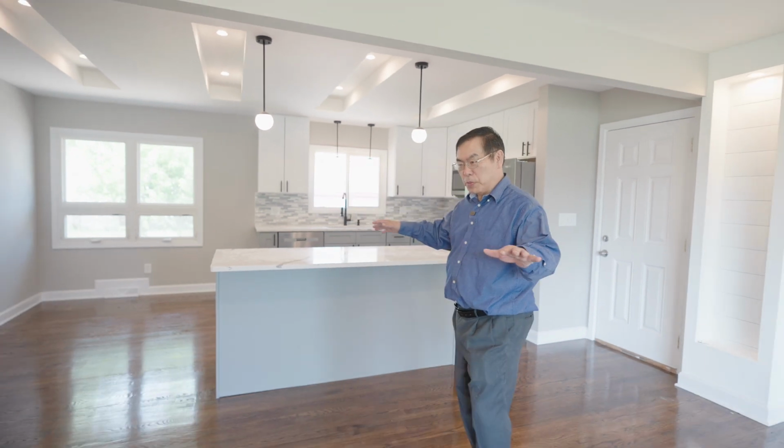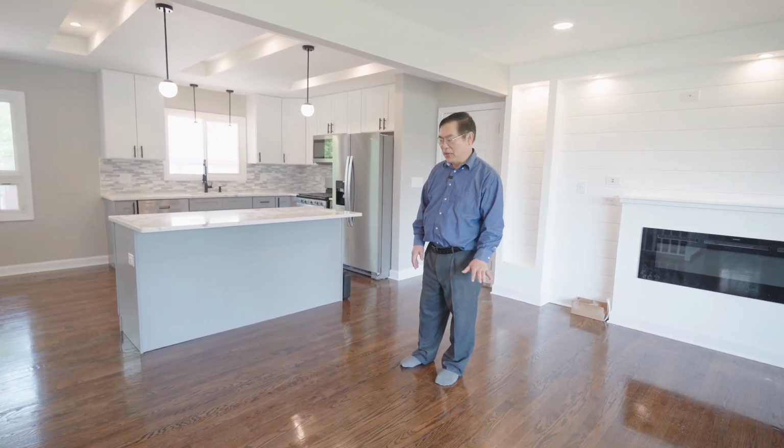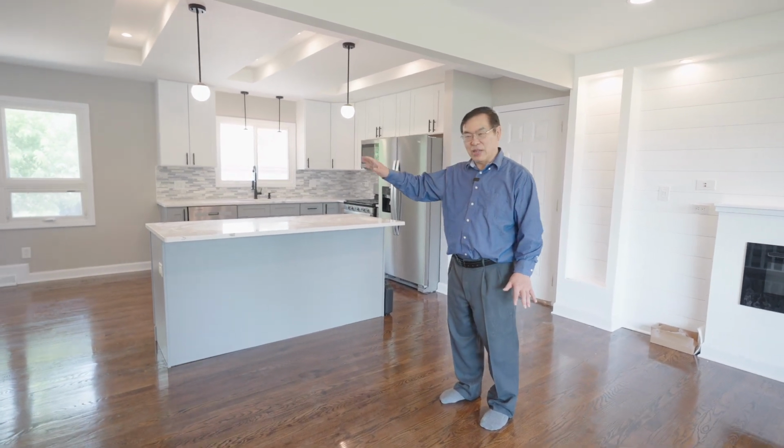I'm standing between the kitchen and living room. I showed you several times in the past, in the process of this rehabbing project, there was a wall here. I'm standing just at the place where the wall was standing. But we eliminated these walls and created an entirely open space. Therefore, if you're coming from the entrance door, you can see the living room, the kitchen, and the dining area on one side.